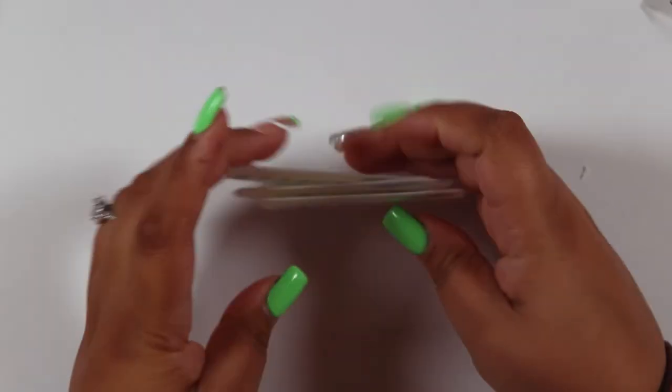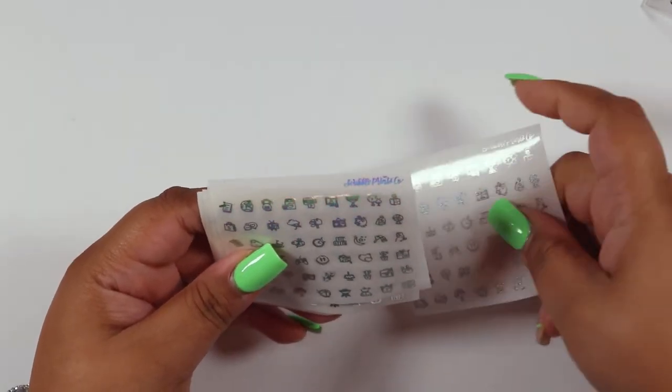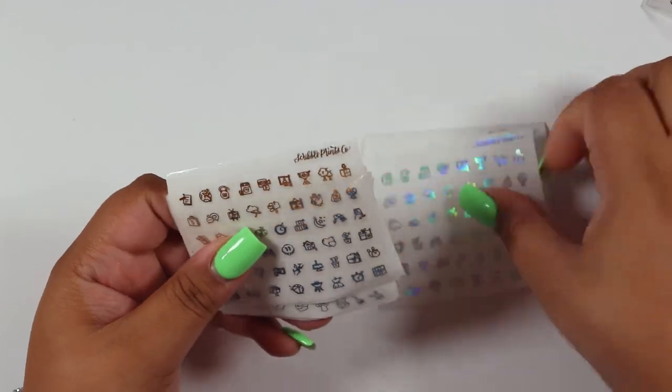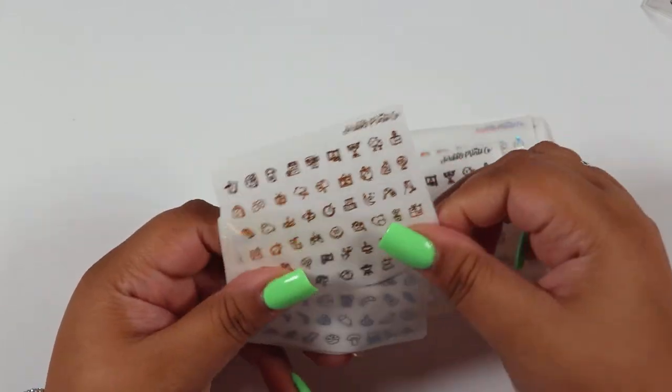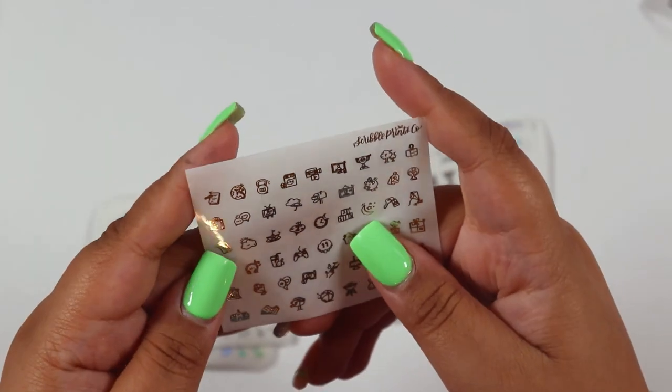I did pick up, and I'll put them with the kit, the orchard doodles in the colorway. And then I also picked up in this order some of SPC's newer mini icons. So I have them in sparkly hollow, hollow, silver, and gold. And I'm gonna show you in gold and try to guess everything.